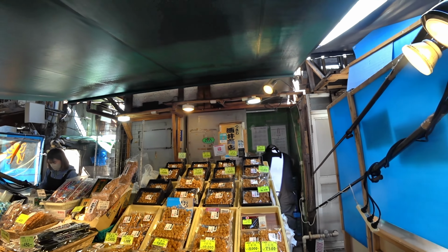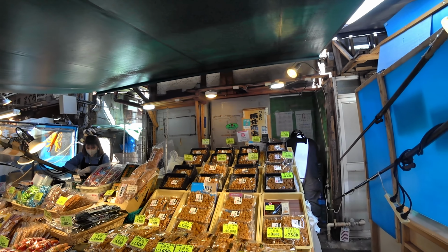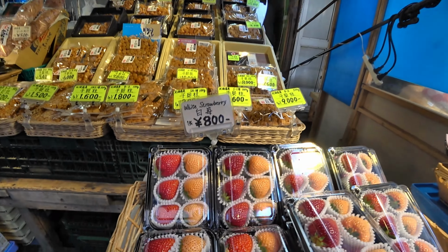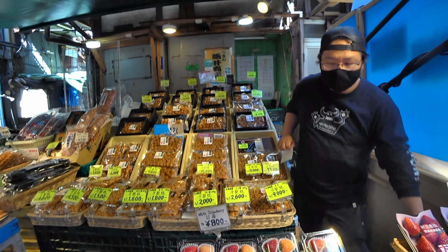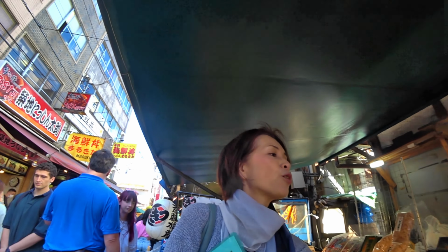Dried scallop, for ramen soup stock. Oh, okay. Many Chinese people come. Yeah, oh, okay, makes sense. And then later we will try that. More white and red strawberries. And the color combination of red and white is considered auspicious. Oh, okay.